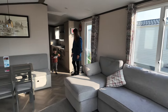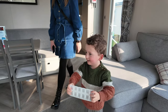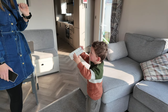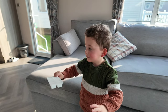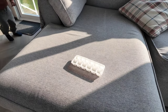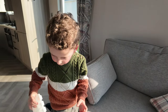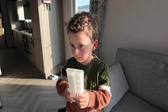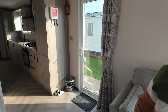It's beautiful and warm, smells really fresh. Shall we make ice cubes? Yeah, because we're going to need them for our drinks, aren't we? Priorities, let's make the ice cubes. I can put that here. Yeah, that can stay there, can it? For four days? Can you tell everybody about the caravan? What do you think to the caravan, Oliver? I need to find some ice cubes. Not listening. We're focused on ice cubes, aren't we?